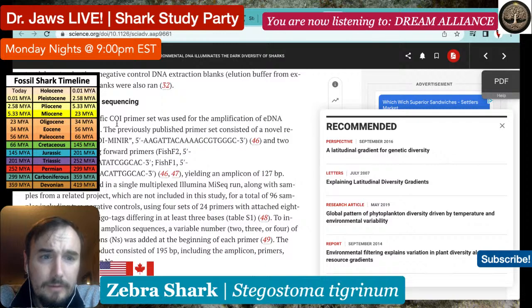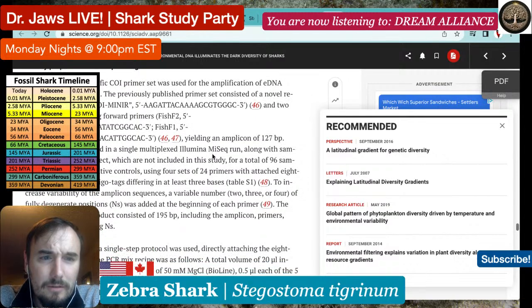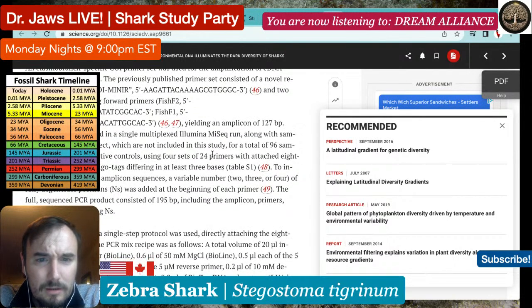And the last specific COI primer set was used for the application of eDNA metabarcoding markers. The previously published primer set consisted of a novel reverse primer. Oh. Oh, man. Okay.